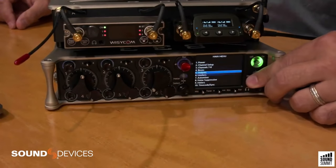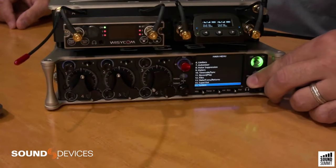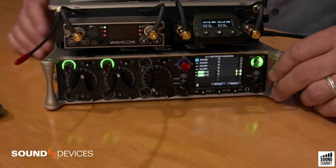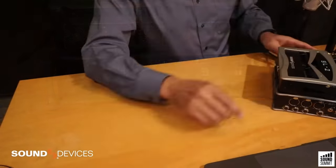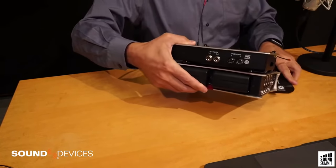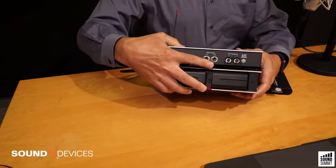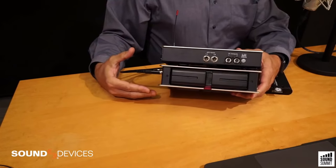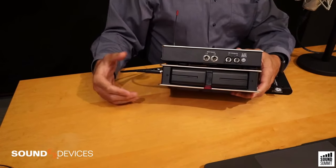Let's get back to the RF overview. Now there's 2 additional AES inputs on the backside. Let's take a look at those. Those 2 AES inputs also have adjacent DC outputs for connecting external digital wireless receivers.